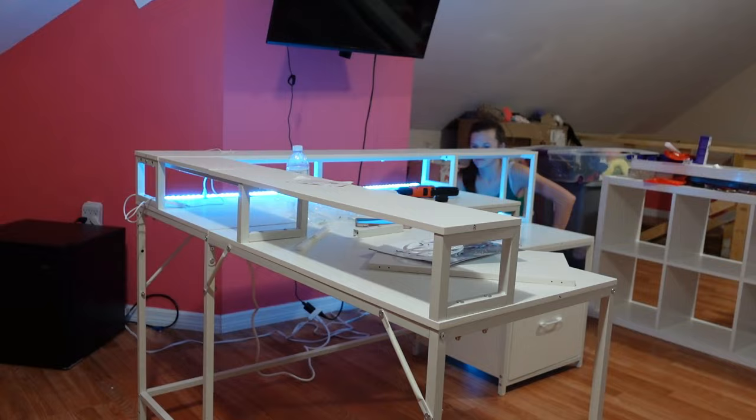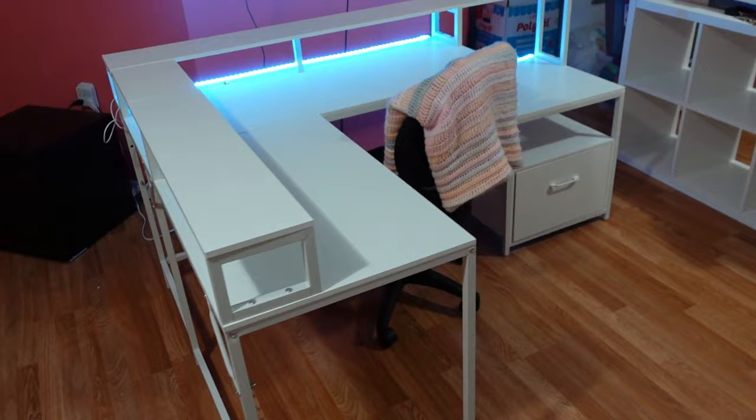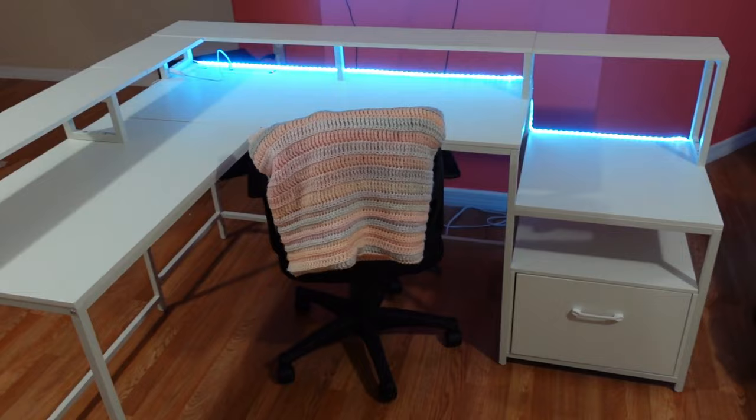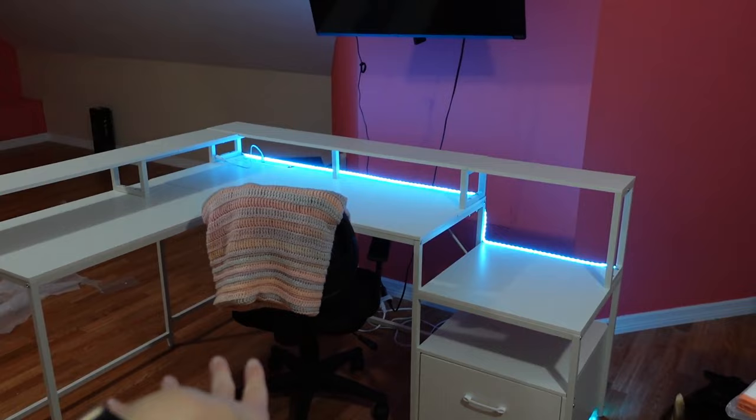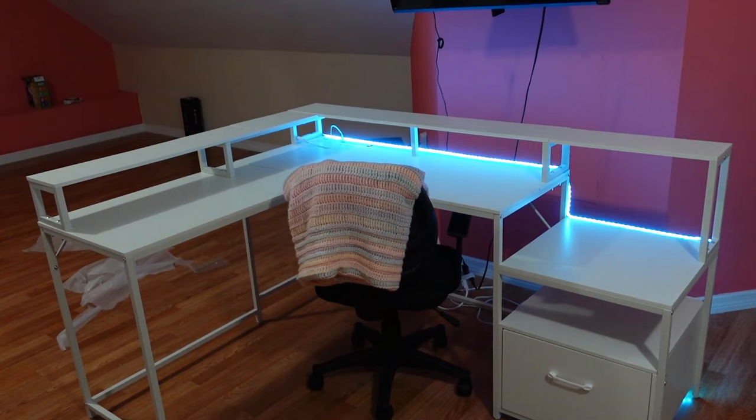While it didn't take forever to put together, I think it was worth it because I love it so much. And I have it with the LED lights now, and I have it centered where I want it to be, up against the wall. Well, it's actually not all the way up against the wall, but I have it centered with the wall and everything. So yeah, I love it.